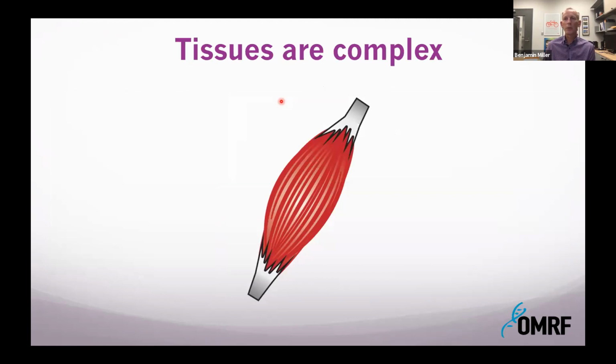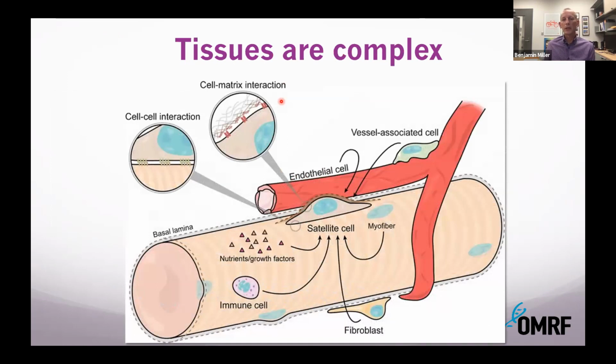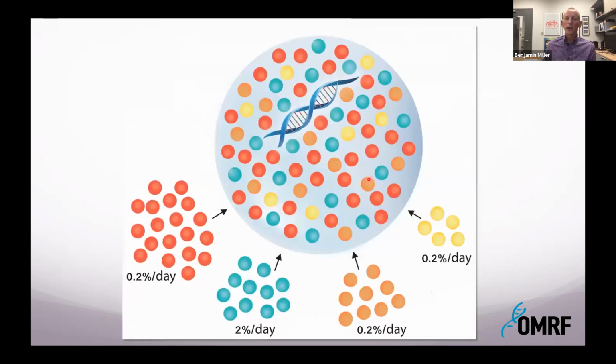So again, tissues are complex. And if we think about muscle, muscle isn't just a muscle. Even though it's dominated by the myofiber, which is a multinucleated cell, there are multiple other mononuclear cell types in muscle as well. So when we take a tissue sample, we're getting multiple cell types in that tissue. And like I said, within a sample, there are abundant proteins, fast proteins, and slower proteins, and less abundant proteins. And what we're getting is the sum average of all of those proteins in all of the different cell types.